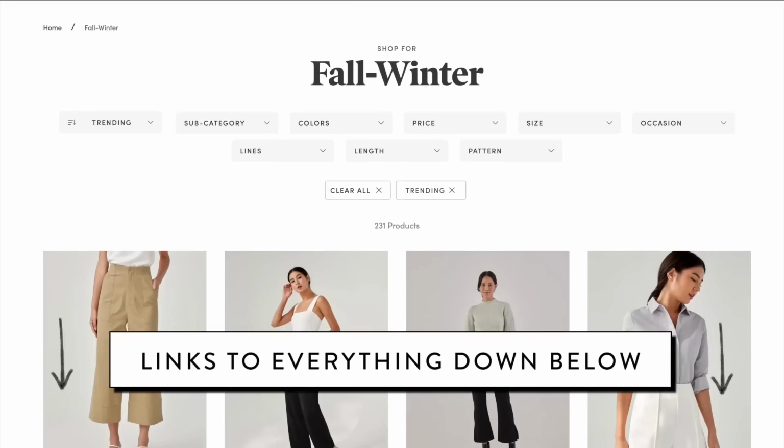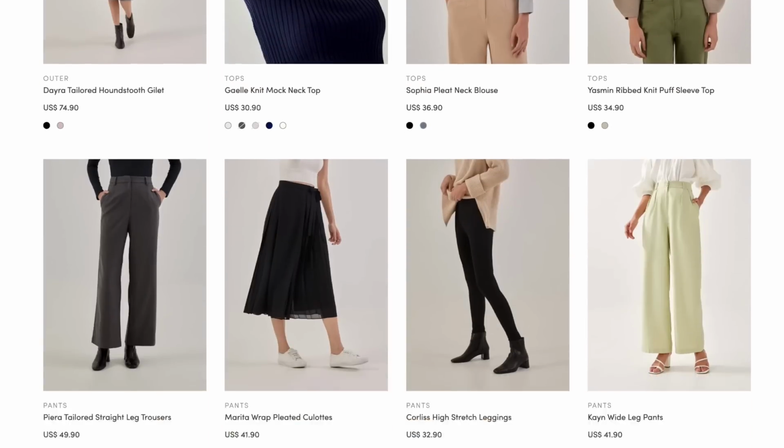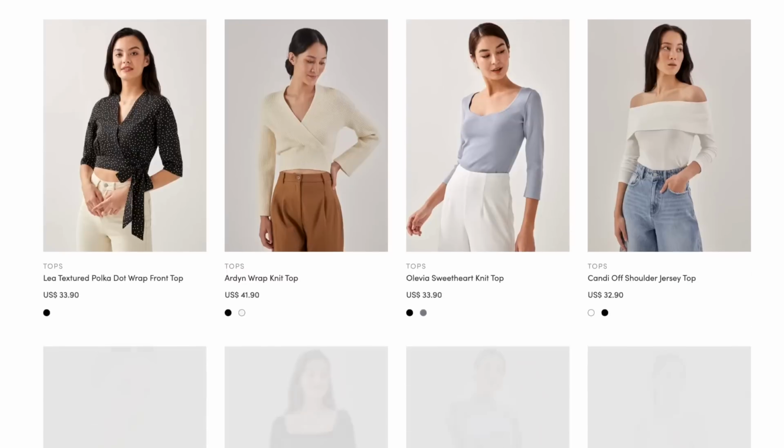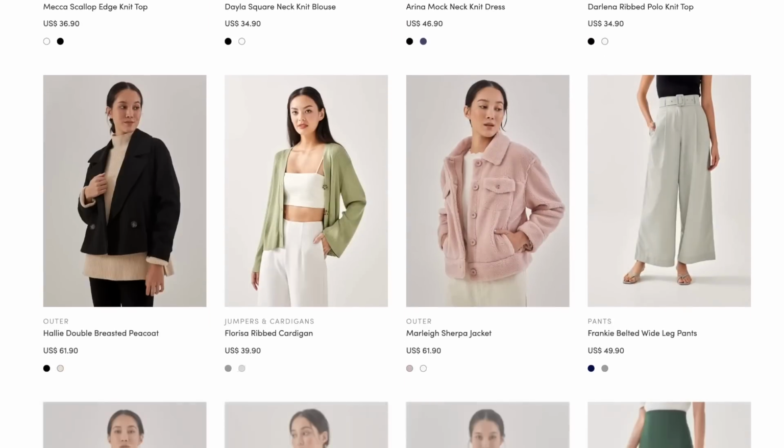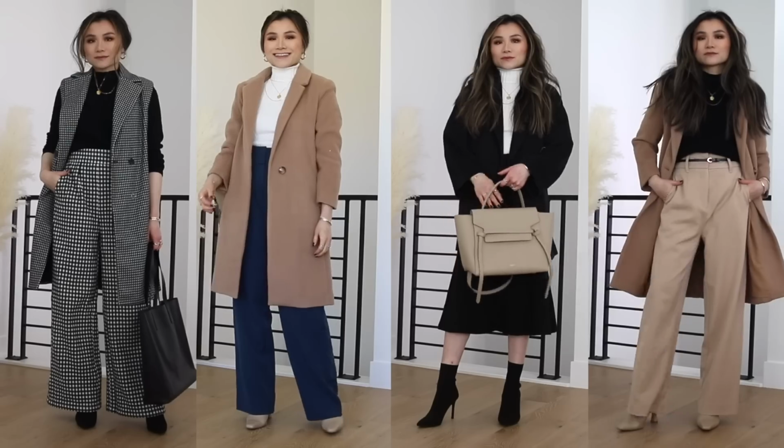Love Bonito is a Singaporean brand that focuses on well-made, well-fitted, attainable clothes, and I think it's just a perfect fit for a lot of you guys out there that want something that straddles both your professional and personal life. These are classic, beautiful designs, and I'm so excited to show you guys what I got today.